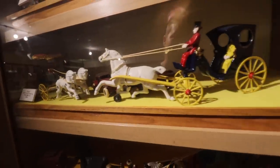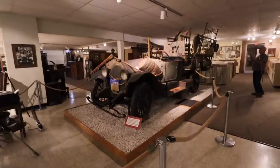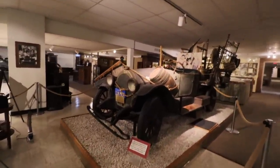Now just beyond that, there are some other circus sets. These are all iron, however, really cool. Well guys, we have finally made it here, and guess what? Here is the official Beverly Hillbillies car.